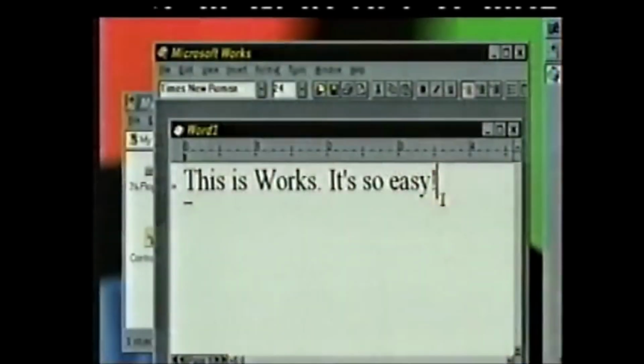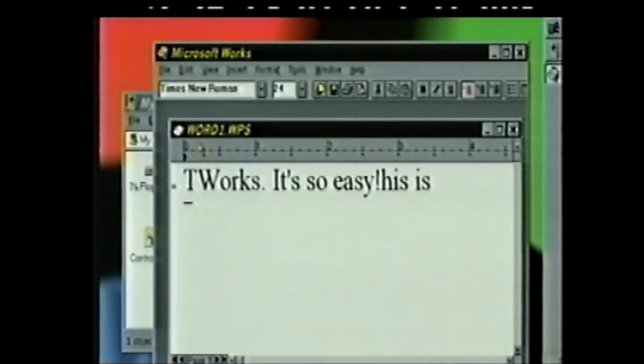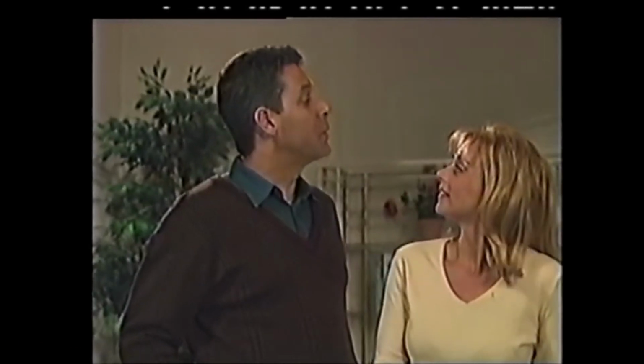Look how easy it is to word process a letter or school report. Yeah, you just type. Was there a typo in the demo? Works great. You know, Ann, you get more today for $250 than you used to get for twice that amount.